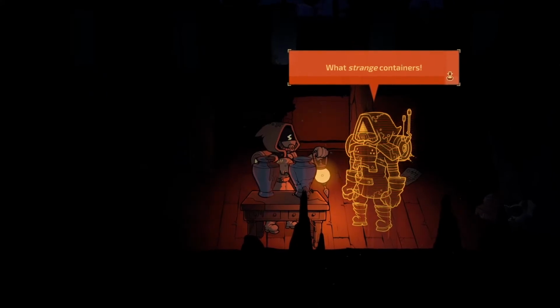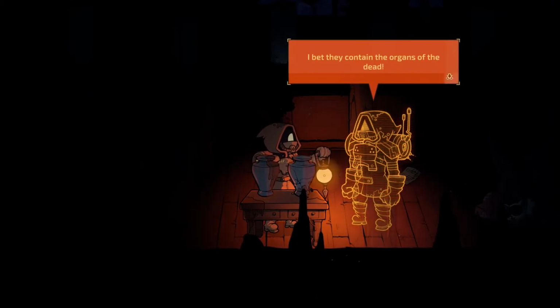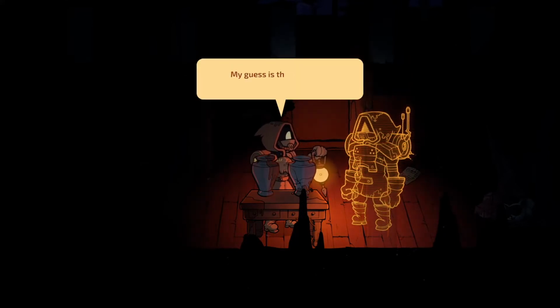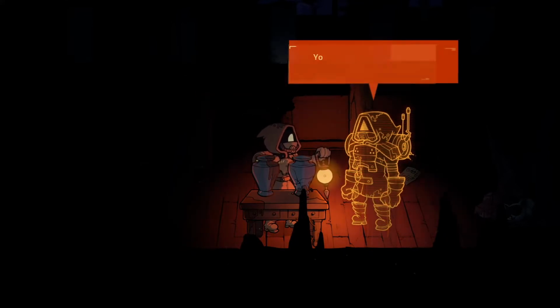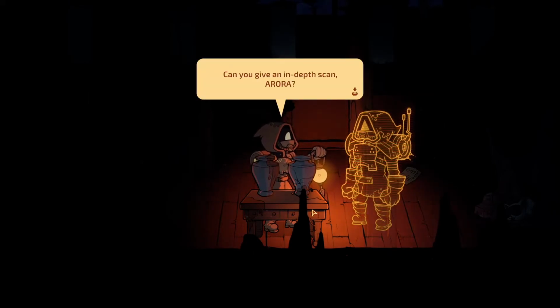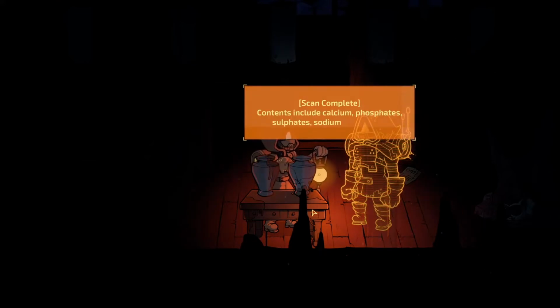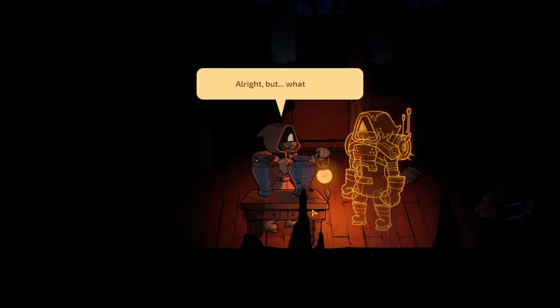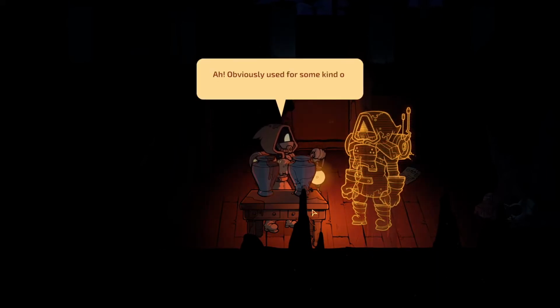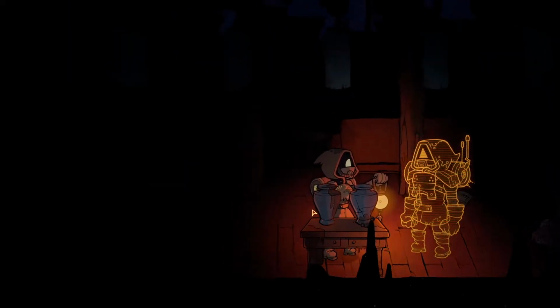What strange containers. I bet they contain the organs of the dead, or oils, or artistic expression. My guess is they are simple decorations. You never know, the past was a strange place. Can you give me an in-depth scan, Aurora? Contents include calcium, phosphates, sulfates, sodium, potassium. Alright, but what is it? Ash, Professor. Obviously used for some kind of painting. You were right, Commander.